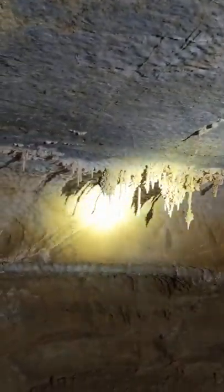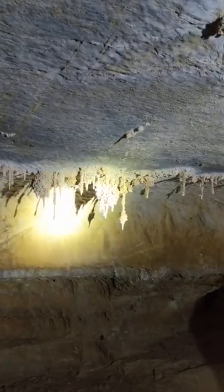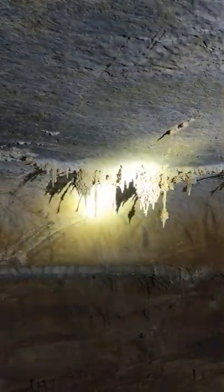The upside down city is all about water. One drop at a time. The water drips off the end of those formations, leaving behind the mineral calcite. Calcite is what all the formations inside the cave are made of.